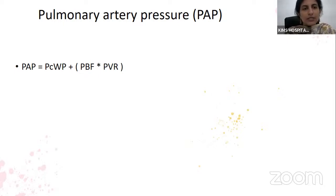Pulmonary capillary wedge pressure is usually increased in any arteriovenous malformations, which increases the shunting of blood, for example, vein of Galen malformation. Pulmonary blood flow usually increases in all the lesions which increase pulmonary blood flow, like all the cardiac lesions which are associated with increased pulmonary blood flow. And PVR basically increases in all lung lesions or hypoxia, acidosis, sepsis, etc.